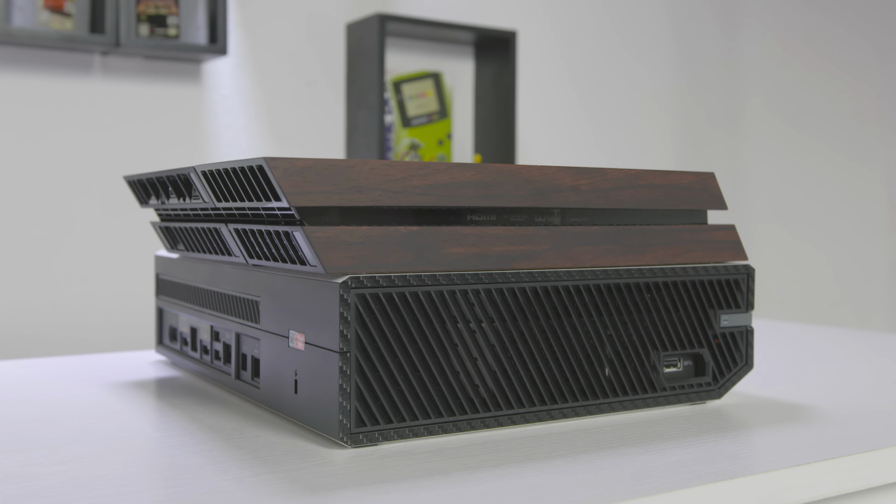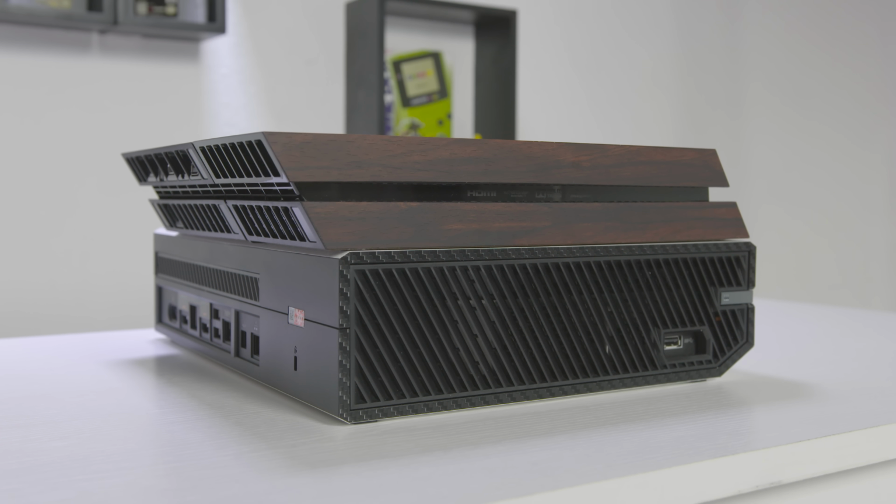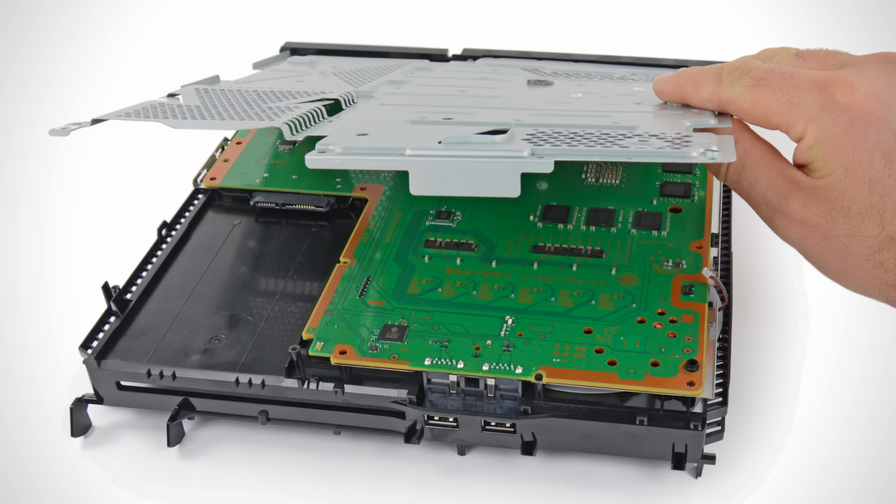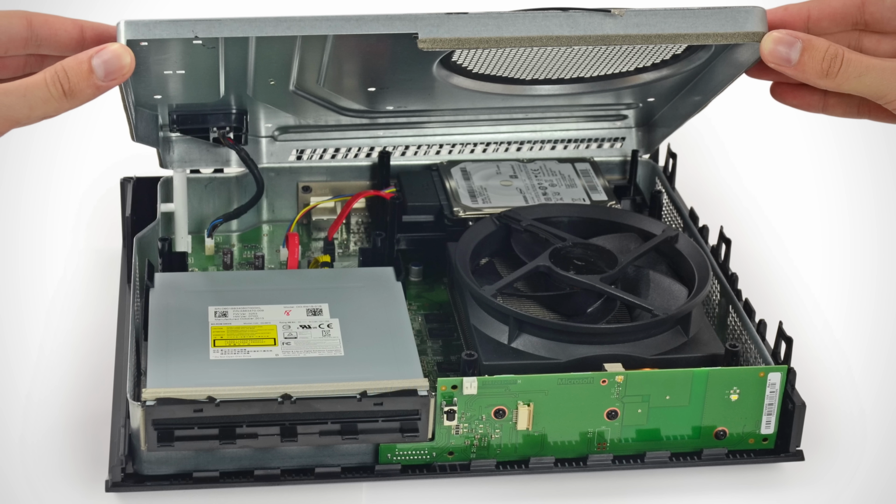The PS4 has a smaller footprint while also being thinner, which is no small feat. Take a look at the iFixit teardown, and you'll see that the PlayStation is built more like a laptop compared to the distinctly desktop-like Xbox One.